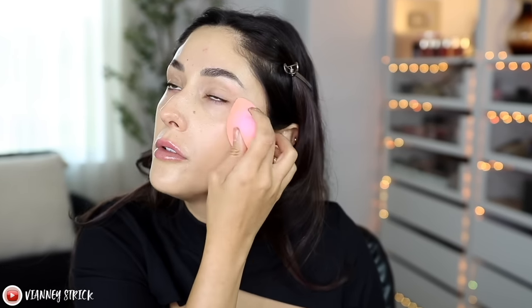It gets a light to medium coverage. It feels super lightweight. And again, it's glowy, but not overly glowy. And you guys know I like that. Nothing overly. I don't like extremes. I'm not an extreme person by any means with anything. I like to be in the middle.